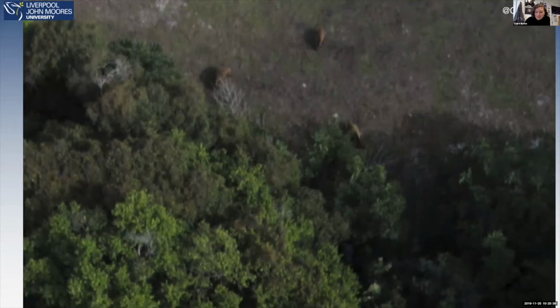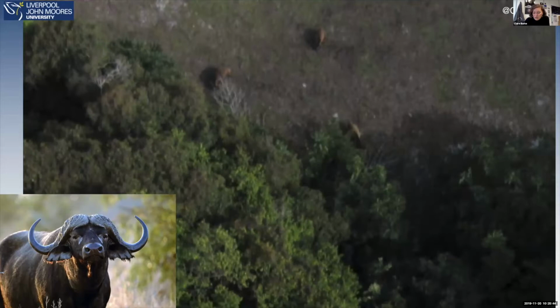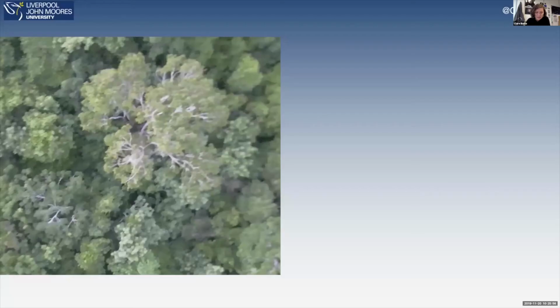So let's say you go and do your drone survey, you gather a whole bunch of data, you take it back to your home institute in the UK or America or wherever, and you have your army of master's students pore over this data, miscounting and misclassifying all the animals in the data. It actually gets worse than this.